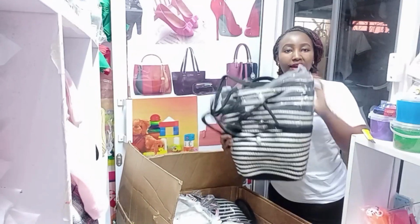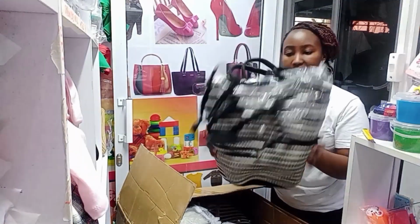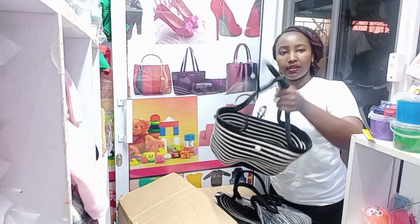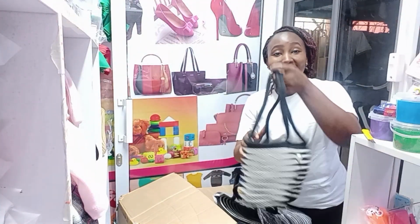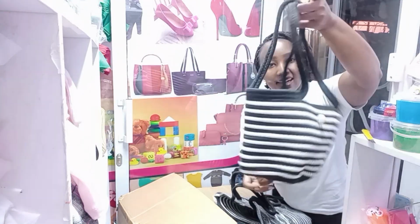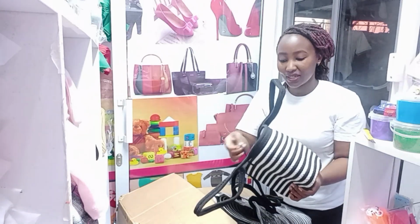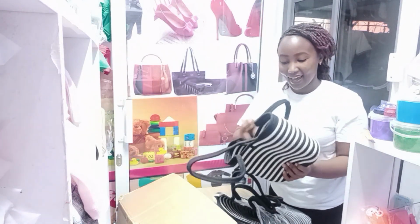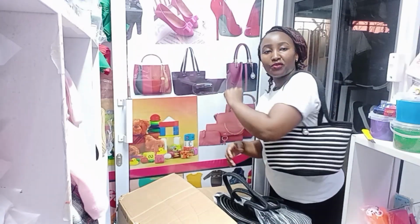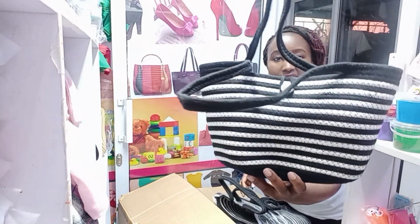So we have this different type that also came in, as you can see. I think these bags are trending right now, because this is what you've been getting, and most people are so interested in these bags. This bag you can just go with it for a wedding, for your beach vibes, you can go with it to church. Look at the quality.